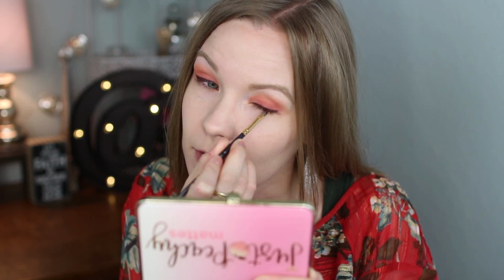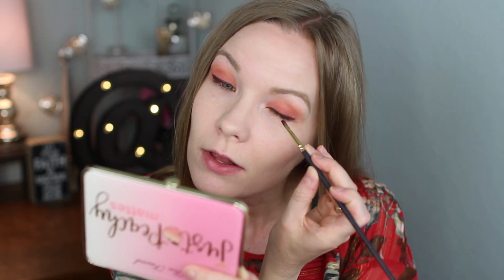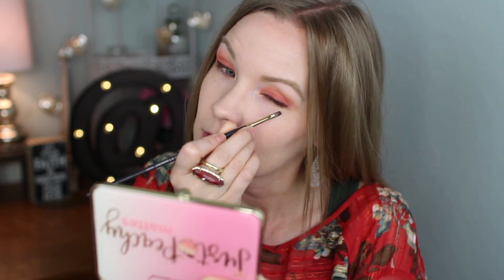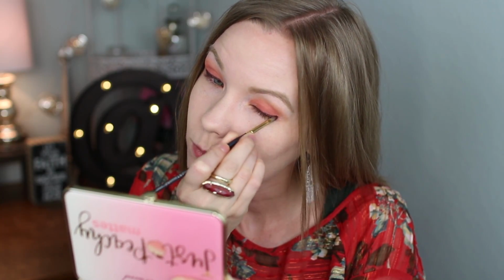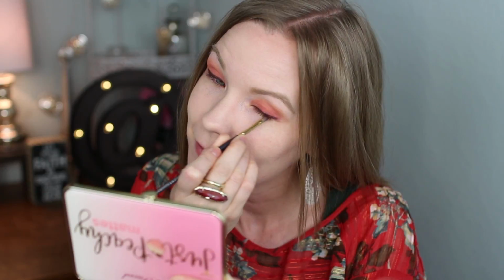I'm just going to use the palette mirror because then I don't have to worry about blinding you with the reflection of my other mirror. I am getting some fallout when I use this little tiny brush, but this brush is so stiff, it doesn't move at all. So any little movement will just kick product around everywhere.